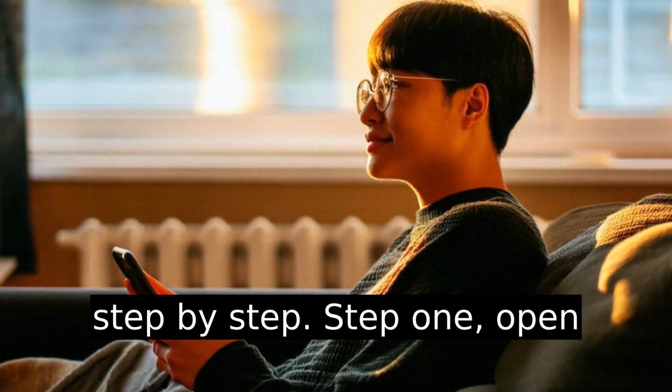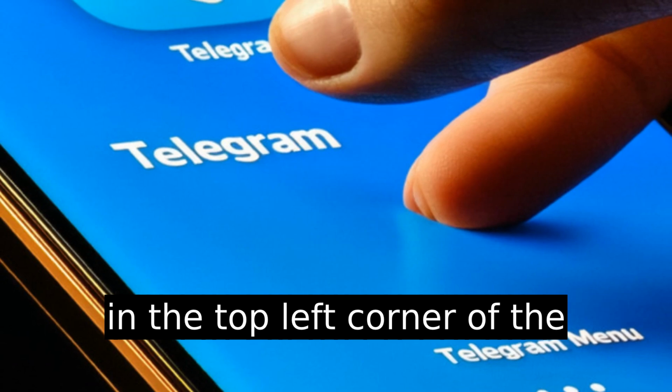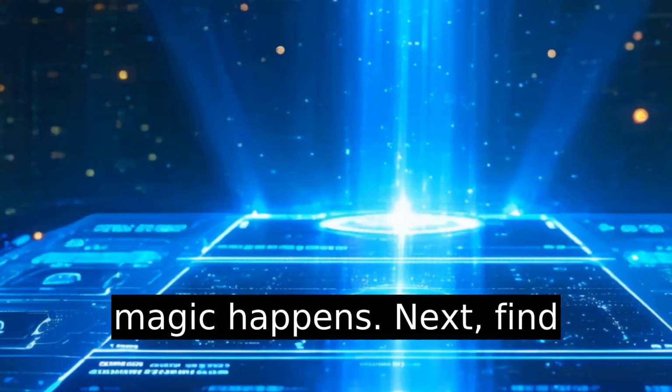Step 1. Open Telegram. Easy so far, right? Then tap on the three-line menu in the top left corner of the app. Think of that menu button as your mission control within Telegram. It's where all the magic happens.